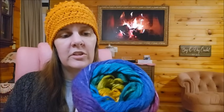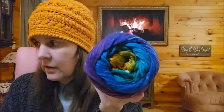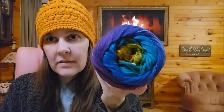Did I tell you 251 yards? You definitely want to hand wash it and lay it flat. I would definitely recommend that. Yes, that's really pretty though. I like it. It's so soft.